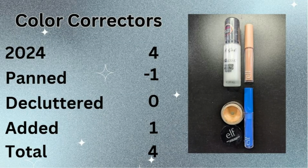I do have those in a separate category from concealers, even though a couple of my color correctors I use kind of the same way, but they are color correctors. They are not concealers. In 2024, I had 4 of them. I finished one color corrector. It was a peach color corrector. I decluttered 0 and I added 1. So now I have a total of 4.